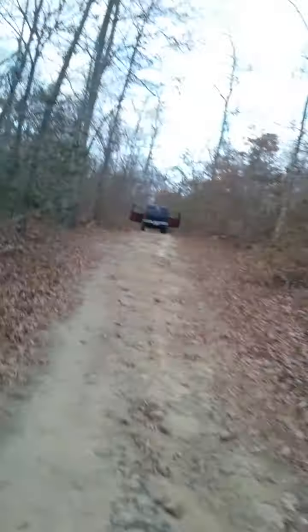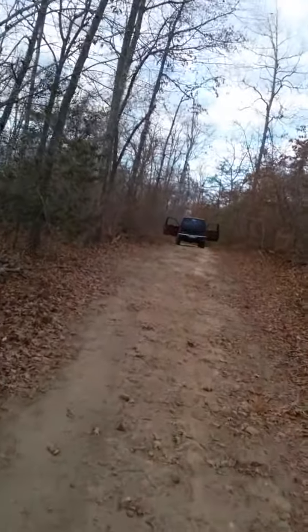All right, guys, you can kind of see where the woods have been on fire here sometime pretty recently. Me and Caleb are off down here today. It's Thanksgiving Day. We're off down here on Cold Springs Road, where I live here in Tennessee. We got my 1986 Bronco II out, just messing around.